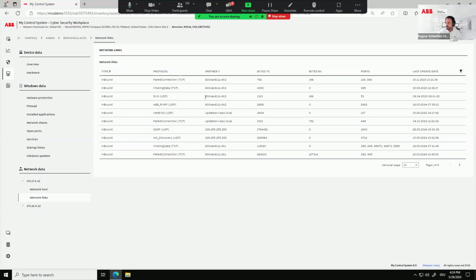You see who it is communicating with, which protocol is used, how much data has already been exchanged over which ports, and again, also here, what was the last update. So you have the complete view of this asset.